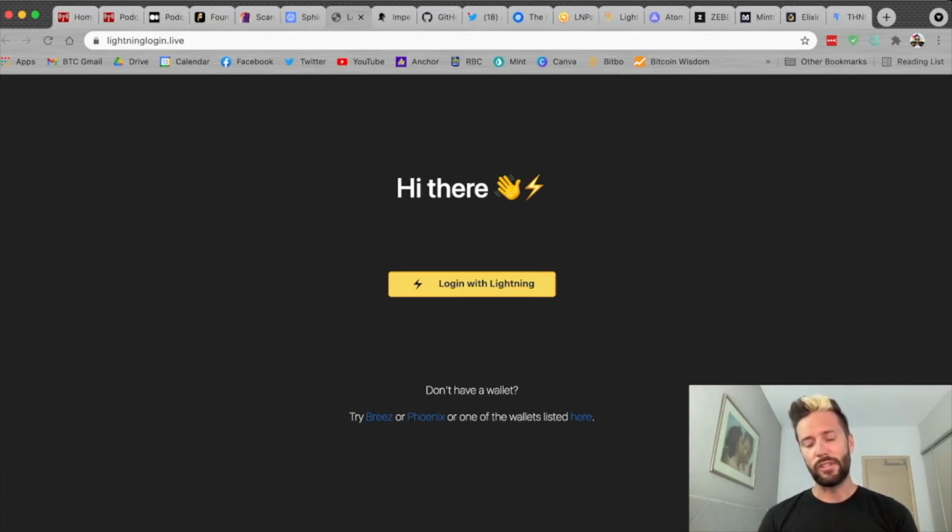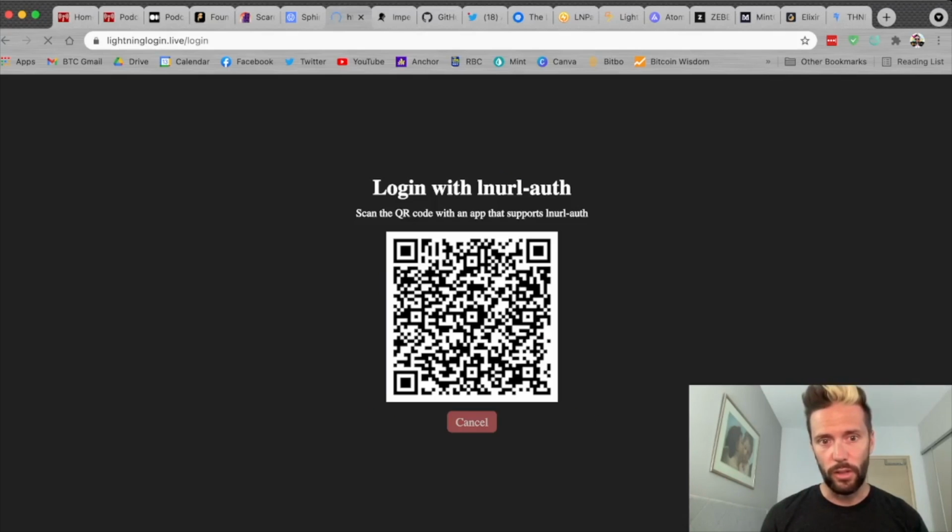This is a proof of concept. You can use a Lightning wallet as a login, an anonymous login tied to a set of private keys with your Lightning wallet. So this is just, again, Gigi put this together after hearing about it, but effectively, here it says login with Lightning. You click this, it's going to present you with a QR code that you can scan with a Lightning wallet that has this feature, LNURL auth, or LNURL authorization.